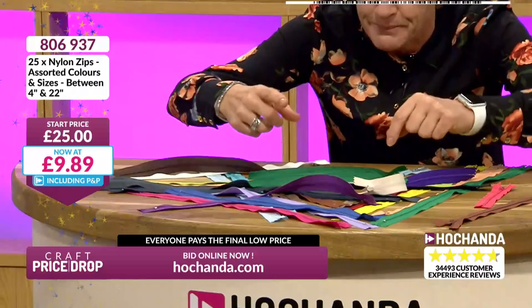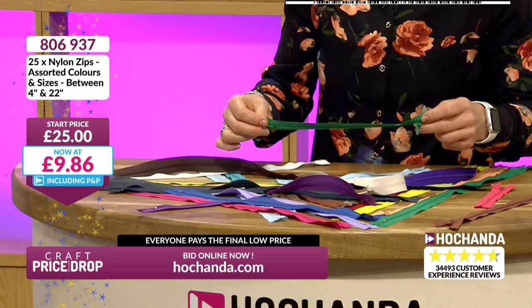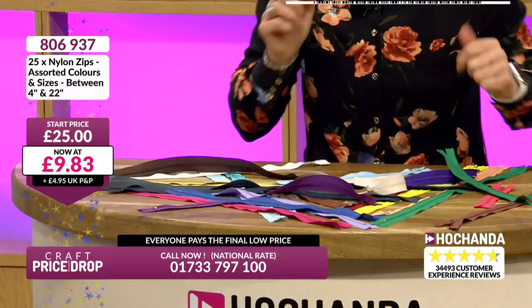Ready? Got another one, without disturbing any of the zips. Now, this one in length is around about 8 inches. Nylon zips. Great for cushions, great for your bags, great for pockets. Right, that's that one. Let's pick up another one without disturbing.